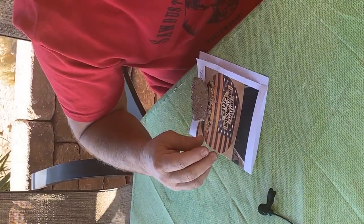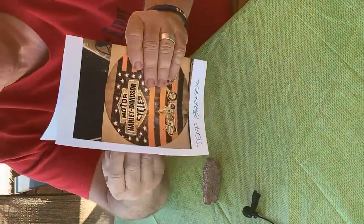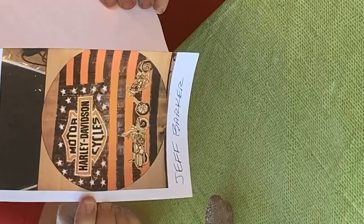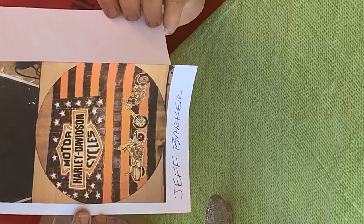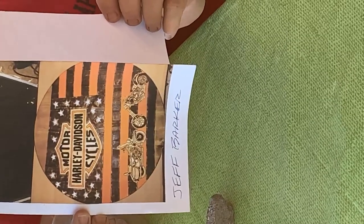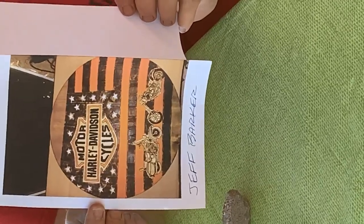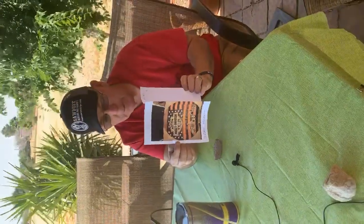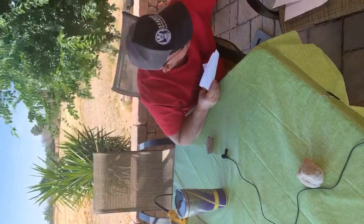And one more. Very cool on this one. Jeff Barker. Check this one out. Man, that's a lot of detail in those motorcycles. Very cool. That's kind of a neat version of the rounds flag and motorcycles. Terrific job, Jeff. Beautiful. All right, there it is.